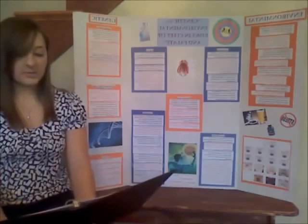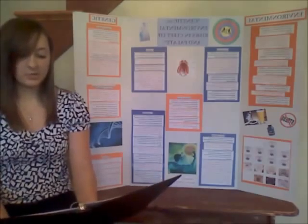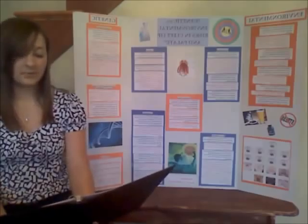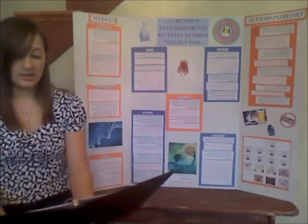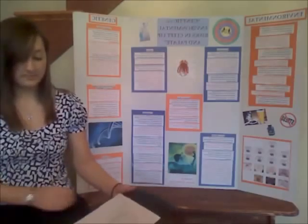Other environmental exposures have been assessed for a possible role in clefting, such as hyperthermia, maternal obesity, stress, ionizing radiation, and infection.